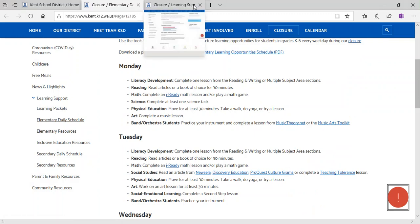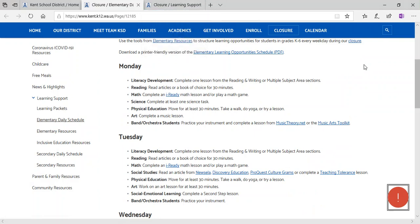One resource is a draft schedule that you might consider using with your student. Now, these packets and the remote learning are not going to replace the learning that took place in the regular classroom, but it is meant to help support your child's growth and learning. So take a look at the schedule and see what works for your family. As you can see here on Monday, we're doing a little reading, and reading is really important.